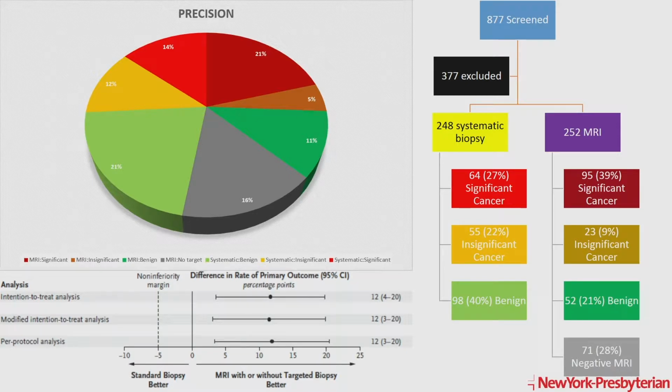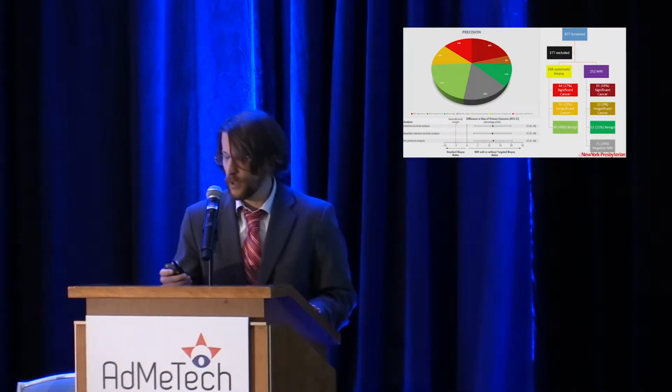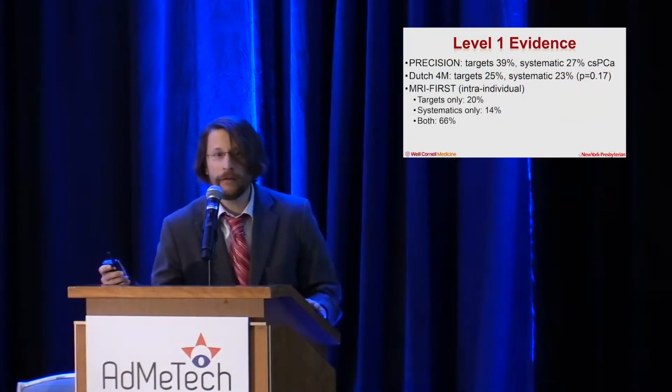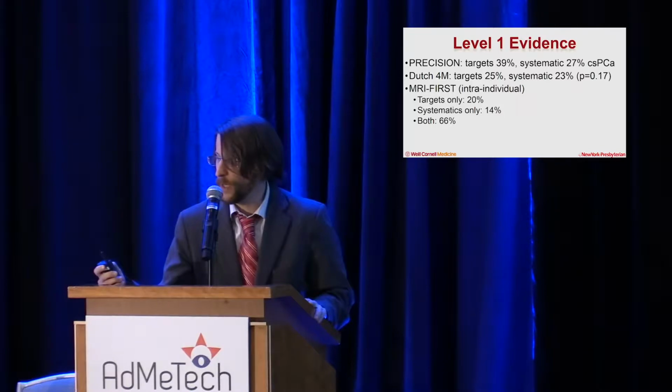I think the important thing to consider is that almost a quarter of subjects didn't require a biopsy at all. And so the total number of biopsies is much fewer in the image targeted biopsy only cohort. And so now we have a number of level one evidence that shows that image fusion and image-guided biopsy provides similar value to traditional systematic biopsies.